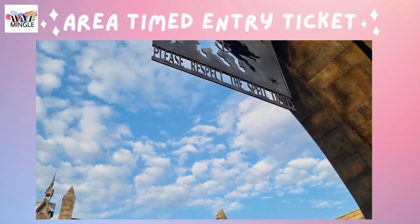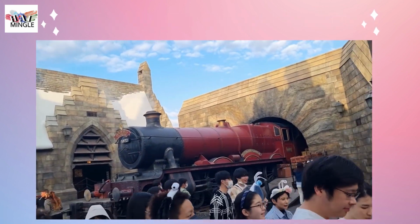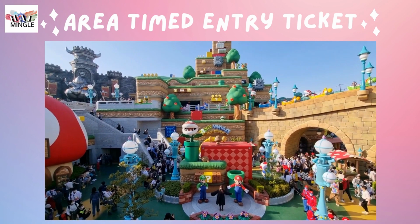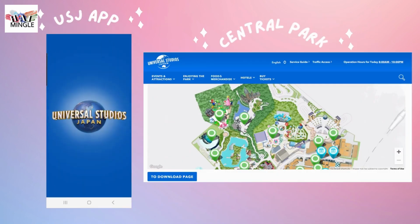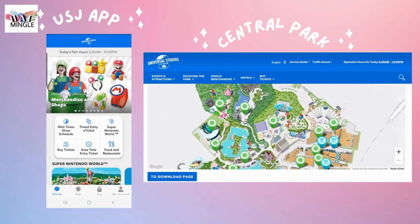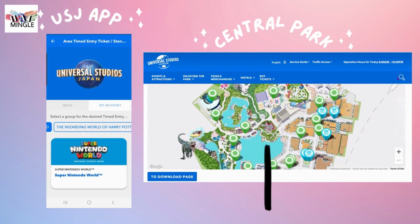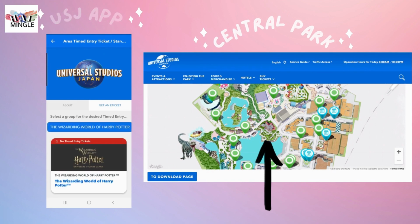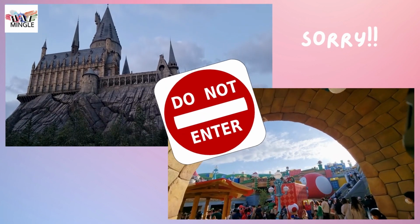Another ticket you need to know is the Area Timed Entry Ticket. Some cool areas like Harry Potter Park and Super Nintendo World have crowd control, so UJ entry ticket holders need to get an area timed entry ticket through their app or in the central park of Universal Studios. This ticket gives you a specific time range to enter Harry Potter Park, for example. And if you don't get one of these tickets, you won't be able to enter those areas if it's too packed. So be prepared and plan ahead.